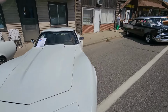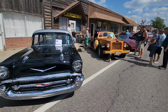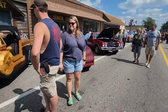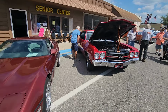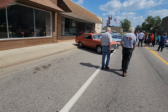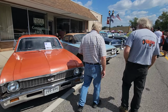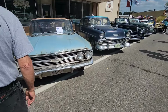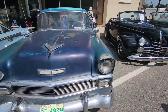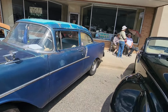Mustang. Corvette. I'm going to have to get a move on here. My back is killing me. There's Woody. Another SS Chevelle. Nova. The old Chevy Biscayne. That one looks like a good candidate for a patina award. I want a 56. Also looks like a candidate for patina.